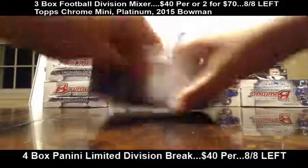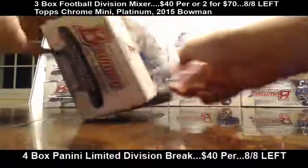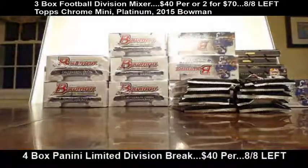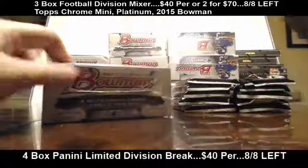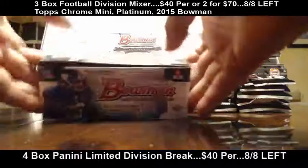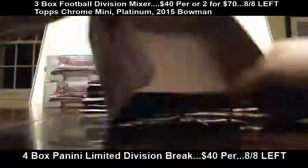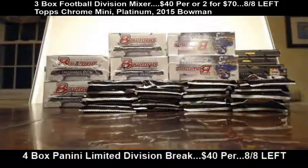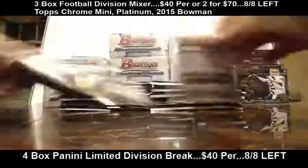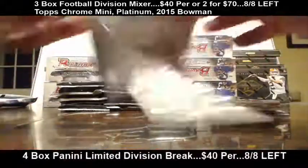First box. Good luck, everybody. Hopefully hit some Jameis Winston, some Mariotas. Who are the other guys in there? I know Amari Cooper. Box one. Gurley, that's right, Todd Gurley. You think he's on the Rams, I believe. There's two. I know there's one on the Bears. Yeldon, there we go.